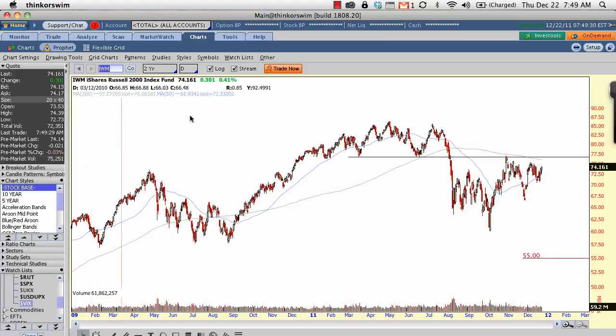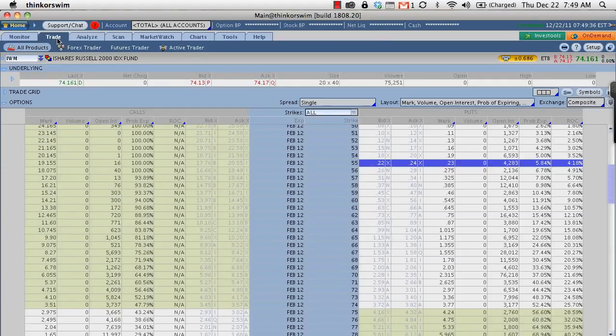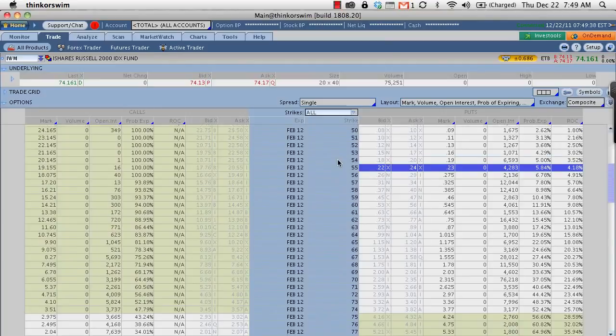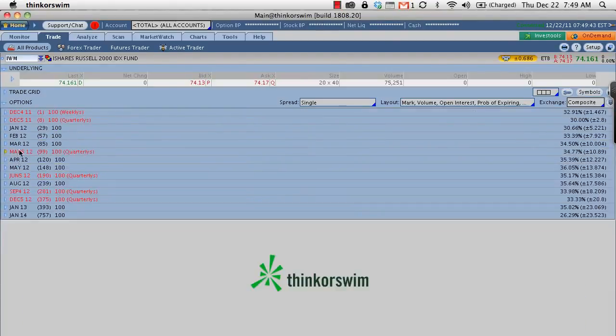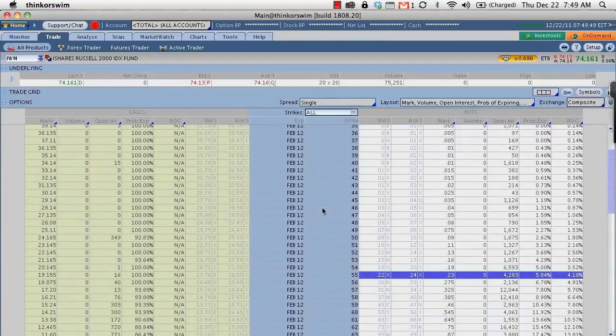So if we take the IWM, for example, I like the 55 strike area. Again, you can move it around as much as you like, but I like the 55 strike area, and in particular, I like either February or March contracts. So again, March would be about 85 days from now. February would be about 57 days.